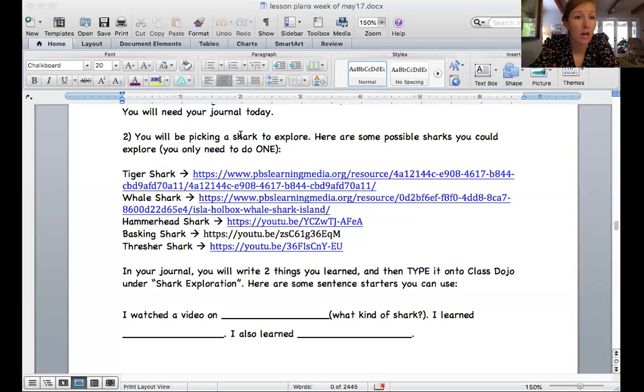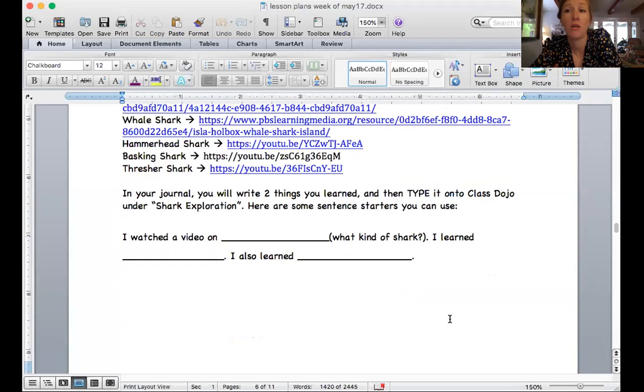So I have already the tiger shark, a whale shark, the hammerhead shark, the basking shark, and the thresher shark. So if you want to pick one of those, that's fine, or you can pick one of the other ones, really any shark. And then in your journal, all you have to do is write 2 things you learned, and you'll write it in your journal, then type it onto Class Dojo. That will be your typing practice today. You'll type it up under shark exploration, and you can just tell me everything you learned, or you can use the same sentence starters we've been using.